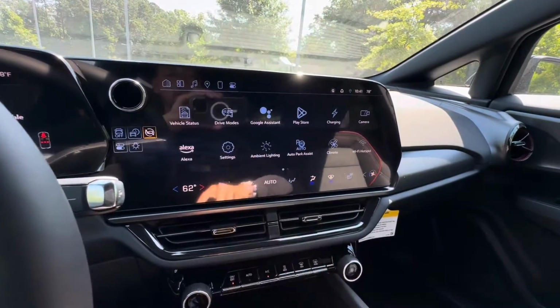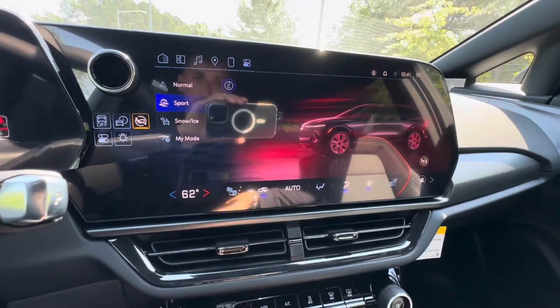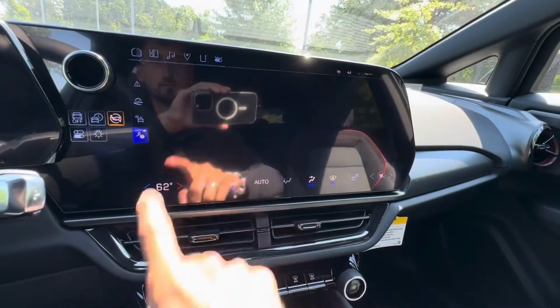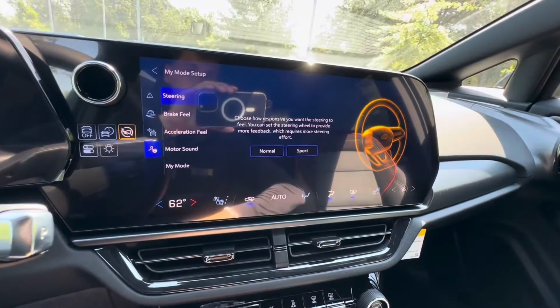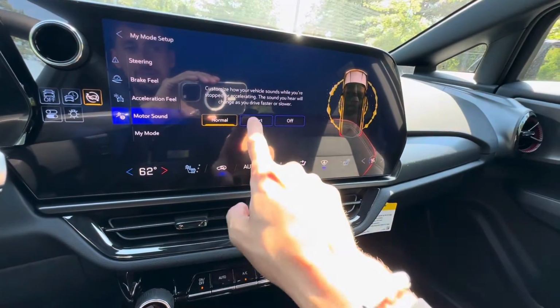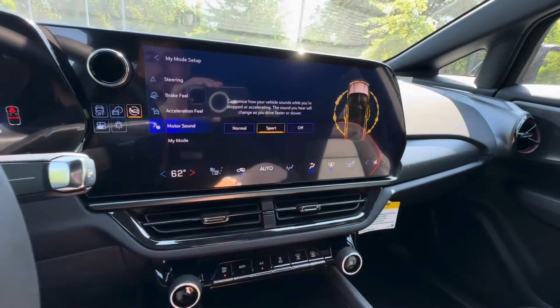Your drive modes are located in this tab, where you have Sport, Normal, Snow and Ice, and My Mode, which is a completely customizable mode. So you can adjust your steering, brake feel, acceleration feel, motor sound, which is pretty cool, and all of that stuff right there.